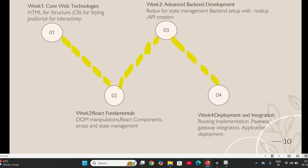Then moving to the second week, we learn about React fundamentals, which focuses on building reusable UI components. And we also learn about Vite. Vite speeds up the web development process by using modern ES modules and lightning-fast bundling, helping to develop React and other front end apps with high performance.